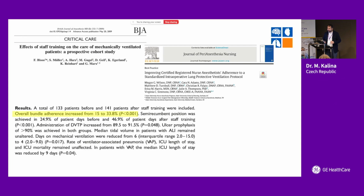And I hope that I showed that postoperative pulmonary complications and lung protective ventilation should be a hot topic, and we should take care of the topic, even though we don't see the patients and consequences immediately in everyday practice. And that led us to a question: do we really care about postoperative pulmonary complications and about this topic?